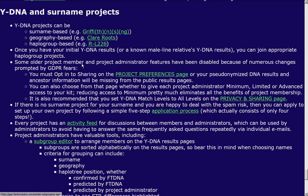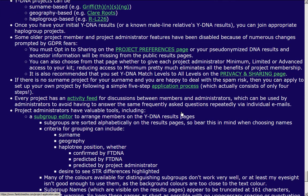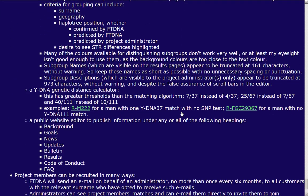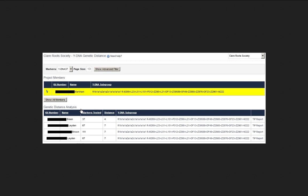Make sure if you want to appear on those results pages to set your preferences on that page and on that page, or if you don't want to appear, do the same. If there isn't a project for your surname, set up your own. There's a link to the application process. I've got far too much material on here. Some of the things that the project administrator can do for you. Hopefully I have the right link there.